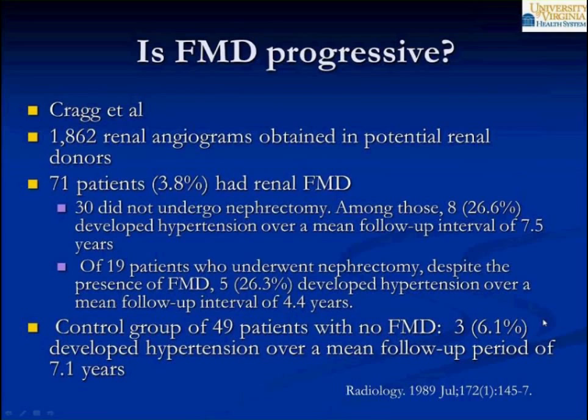Again, there's really no definitive method to prove that hypertension in these patients happened because of FMD, or whether hypertension developed because they started developing essential hypertension. There is data that may come out in the near future that may state that FMD is actually not progressive. So we really don't know what the reality is with this particular disease.